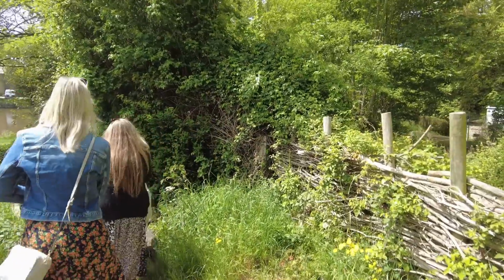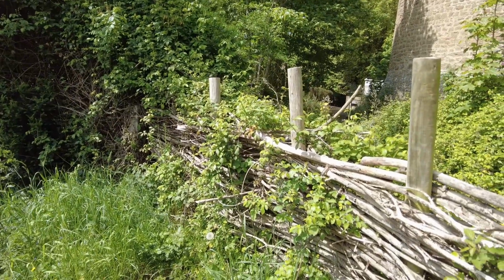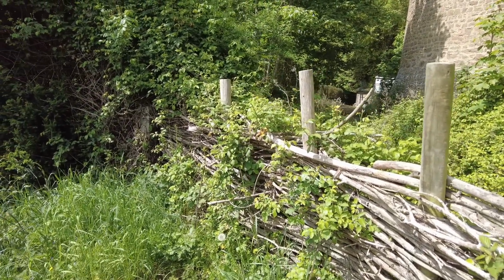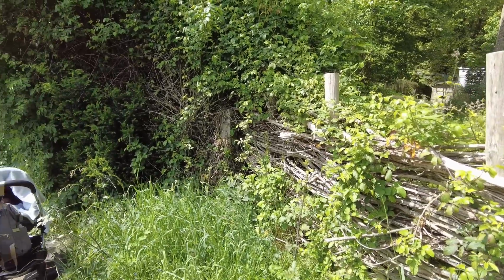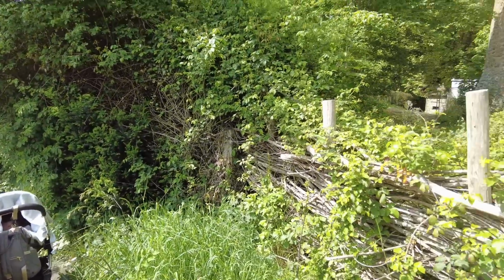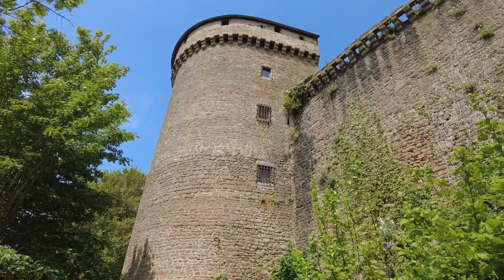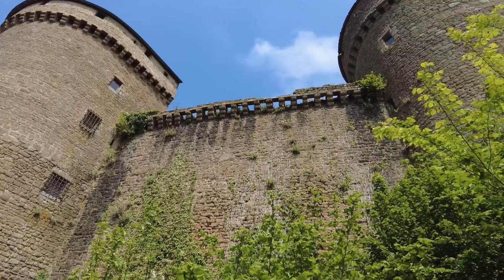Yeah, Trace, this is similar to what I want to do, look. Bonjour, monsieur. Like the wattle fencing. I was thinking about doing some of that on our land, you know. Saving all the... Yeah, let's have a little pan up there again. Wow, look at that. Isn't that beautiful, eh? Ramparts.